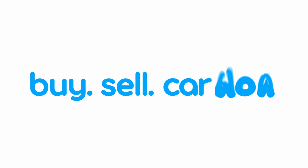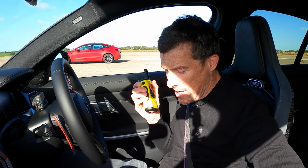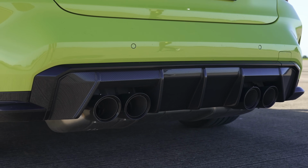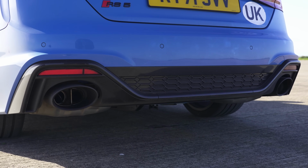Buy, sell, Carwow. Before we race, everyone, you know what we've got to do. It is the customary Carwow sound check, and I'm going to go first in my M3. Oh yeah. It's almost as loud as its paint scheme. Let's have a listen to the Audi. Go on. I can't actually hear it from over here.